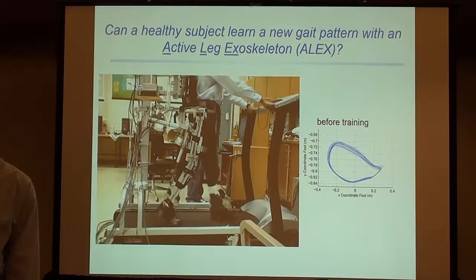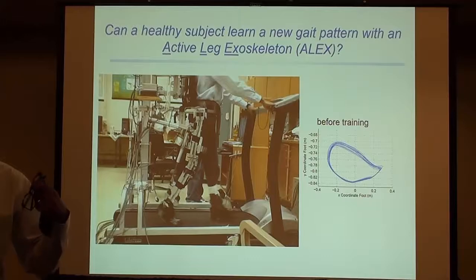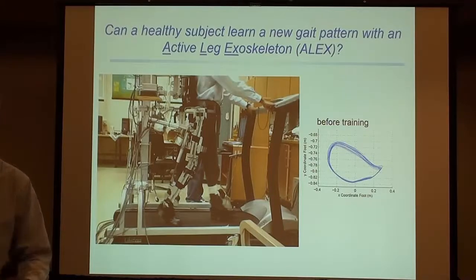You and I, when we walk, we're not looking at our foot, right? It's built into our neuromuscular system, and we are asking the question, can I take a person, let's say you and I, put him in the exoskeleton, give him a new template of gait to walk on, and train with this force field to walk in this new template? Would you learn to walk in this new template? Now, if you do, I think that is also a very interesting question, right? From a functional training perspective, from a sports training perspective, and many other things. So this is a study that we did about 2007 or 8, and we published it there.